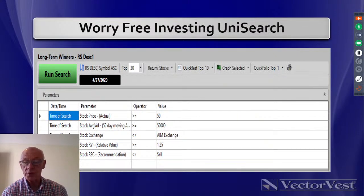Couldn't be simpler. You should see some of Mark's searches. This just couldn't be simpler. I'm looking for the share price to be above 50 pence. That 50 means 50p. So at the moment, we're excluding all those 2 and 3 and 4 pence shares on AIM. The stock's volume: 50,000 shares traded per day as measured by a 50-day moving average of volume.